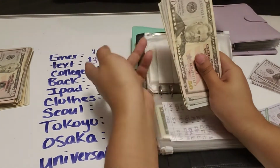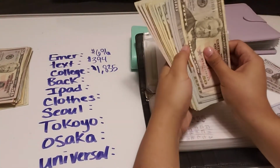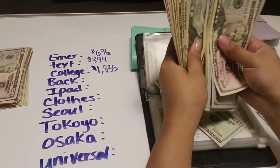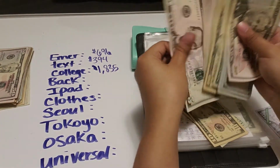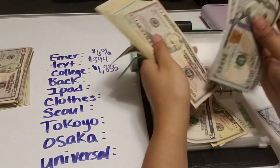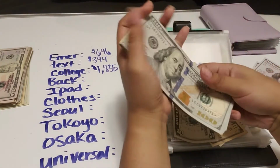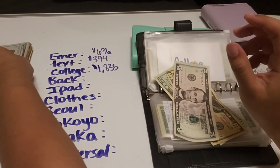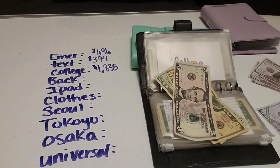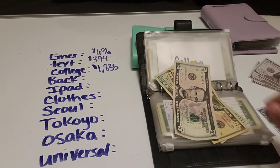And we're just going to keep, of course, the 35. So 20, 35. And then the rest of this is going to go to the side.